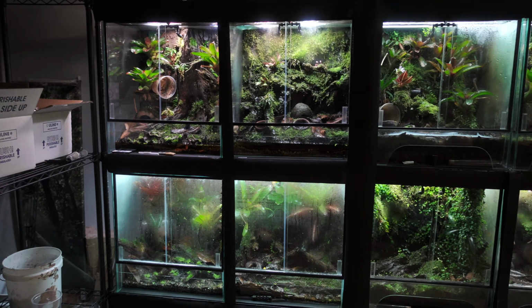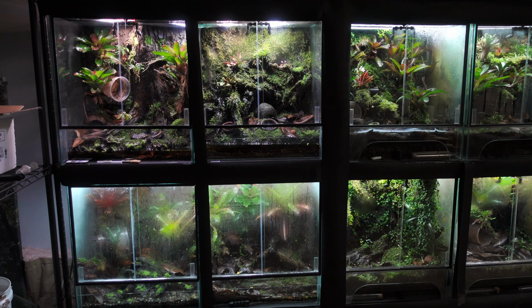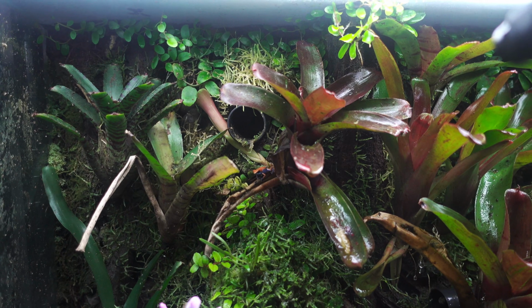We've got some moving around to do as well, like the Qatari tank and the drip wall tank. I plan on putting those on the bottom shelf, so I'll probably move those down to the bottom shelf to the left, and then when I add my pumilio tanks, they'll go up top.